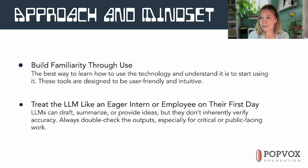So let's talk about approach and mindset. I'm unaware of how familiar you personally are with generative AI and the use of LLMs, but in speaking with new users of these tools, here's the approach and mindset that we humbly recommend. The first is to start simply using the technology. There's no better way of actually understanding how the technology functions and how best to start to use it than just playing around with it itself.